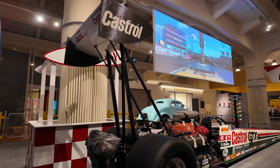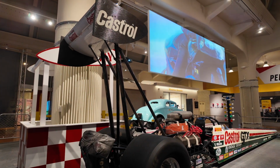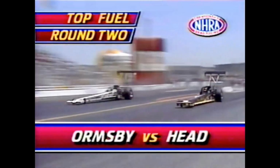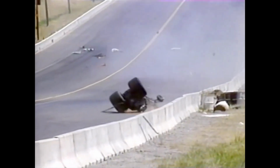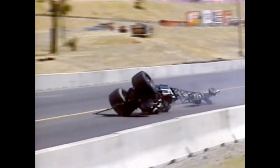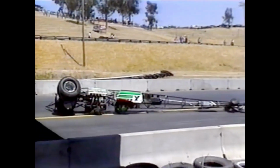On his way to winning the World Championship in 1989, Gary had two bad accidents. The first was in Sonoma, California, a little bit past the halfway point in the season, when the rear wing collapsed. The wing struts had an issue and the wing collapsed, lost all downforce on the rear of the car, and the car turned over upside down and slid to a stop.